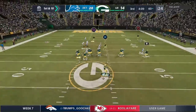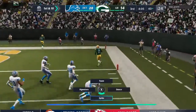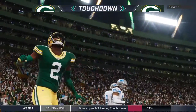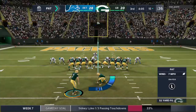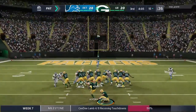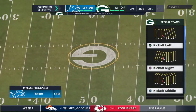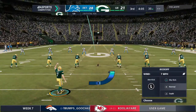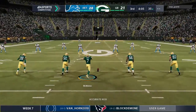On play action, Mariota. Open man, right side, it's Lamb. Touchdown, Packers! C.D. Lamb, his 4th touchdown on the year. And the Packers are back within a score. He's got it, and they're back within a touchdown at 28-21. After the touchdown, here's McManus now to kick it away.